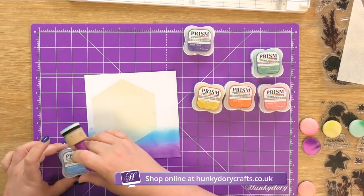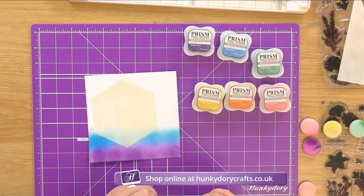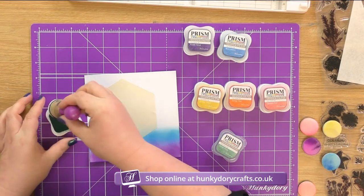They really are. And these ones are very pretty as well, because you do have that added sort of shimmering touch to them, which you don't have with our normal ones. And then onto Ocean Spray. Just switching my pad out.